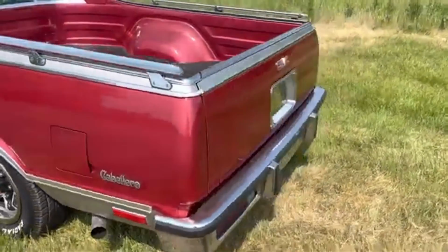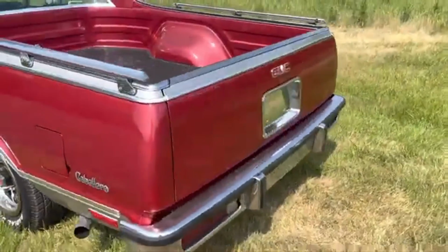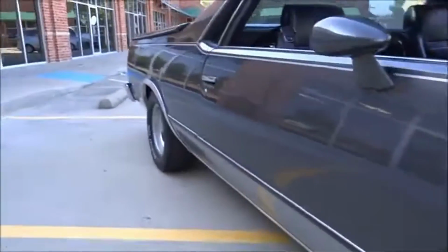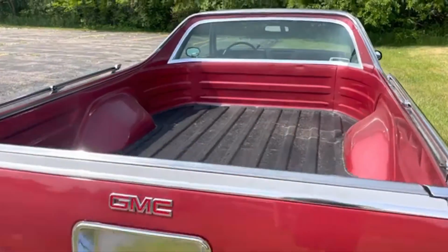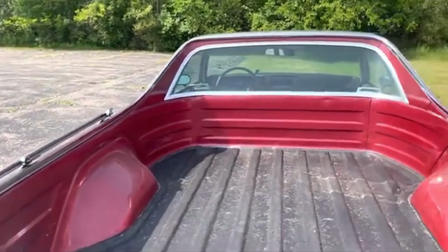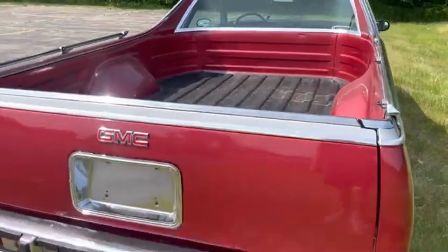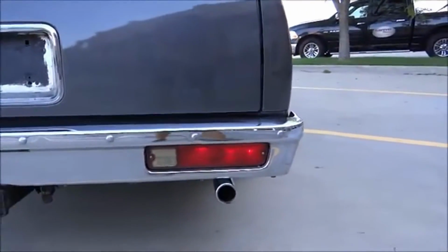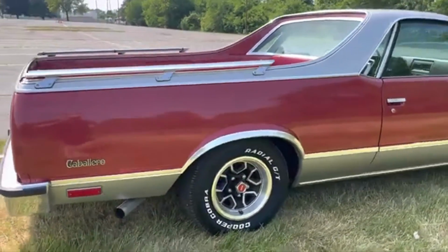The Caballero was GMC's version of the Chevrolet El Camino, but it was more than just a badge-engineered clone. GMC gave the Caballero its own styling, its own interior options, and its own personality. The result was a vehicle that looked more upscale and sophisticated than its Chevy cousin. Under the hood, the Caballero could be equipped with some serious engines, including a 305 V8 and even a 350 in certain configurations. But power wasn't the whole story. This was a vehicle that combined the comfort of a luxury car with the utility of a pickup truck. You could haul a refrigerator during the day and take your date to dinner at night.